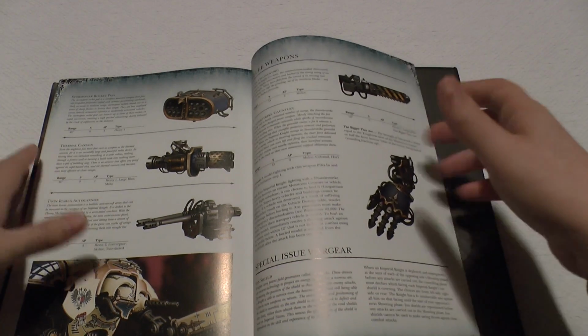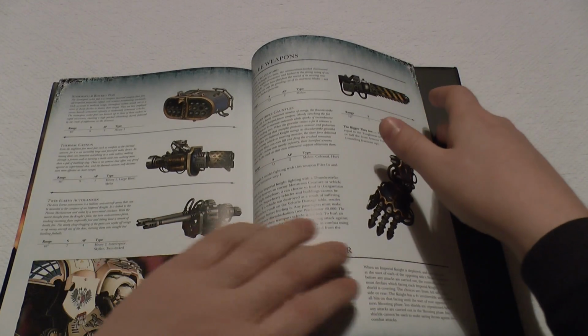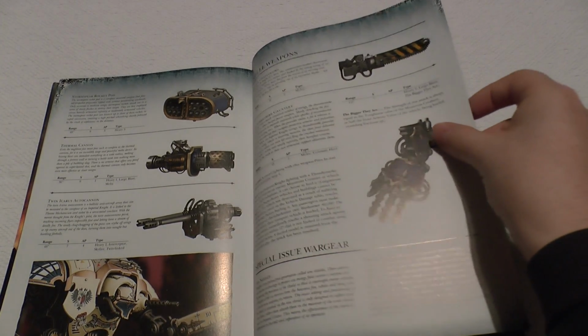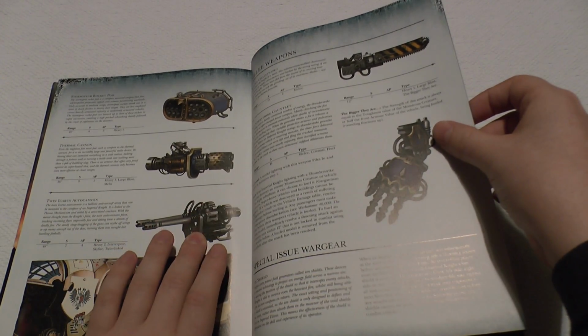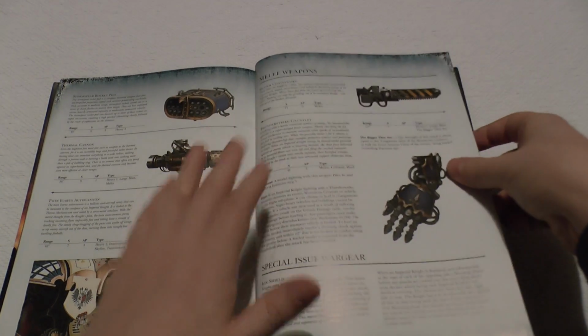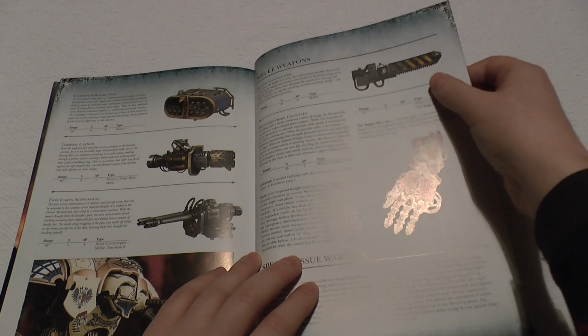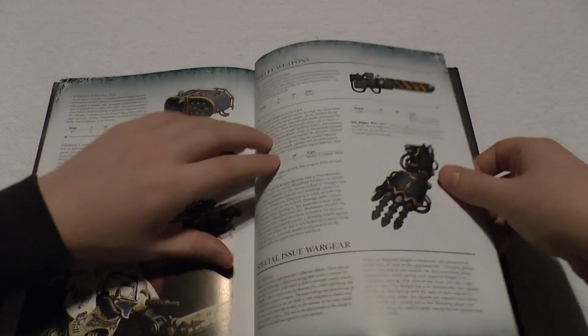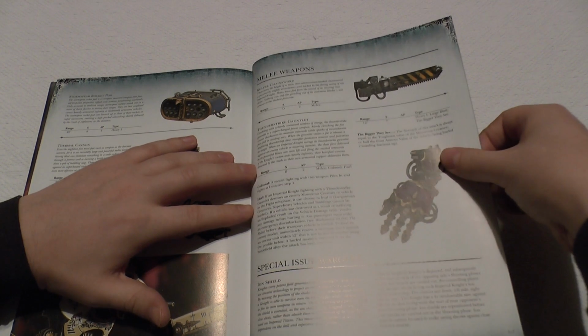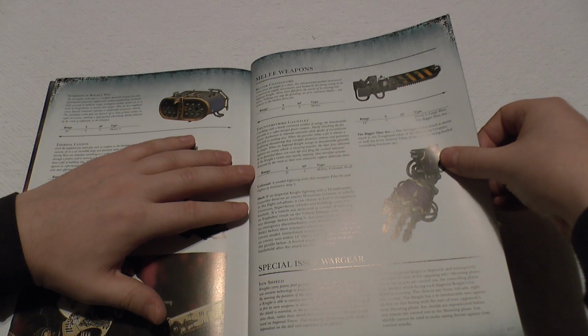I'm not saying that they can't fire the Gatling cannon up there as well. 12 shots at strength 6 is going to do some damage, but now you've got something that's twin linked, interceptor and skyfire. So melee weapons, got the Reaper chainsaw, good as always, but the new melee weapon is this Thunderstrike gauntlet. I'm not a big fan, to be fair.